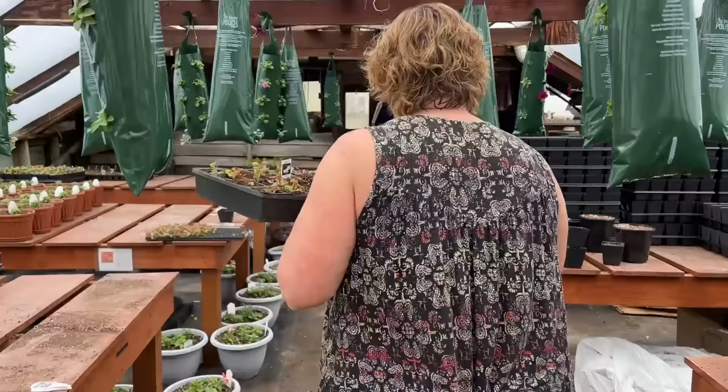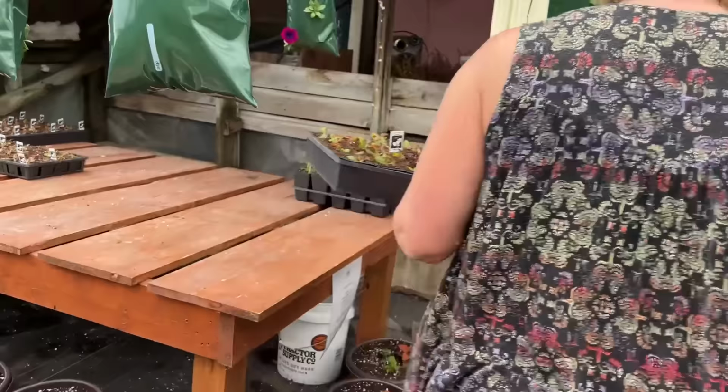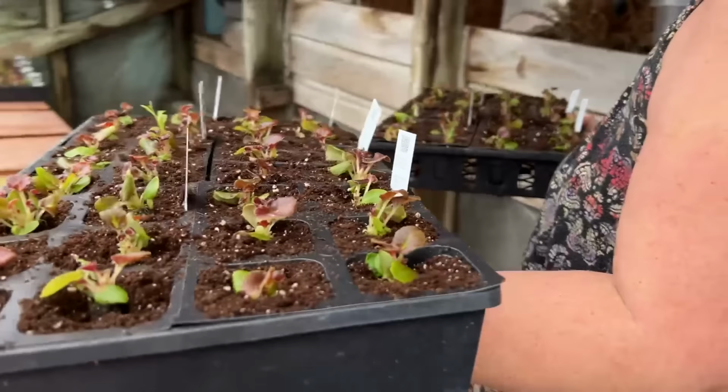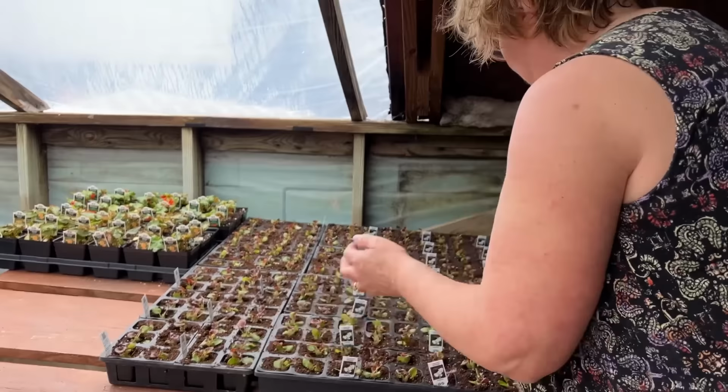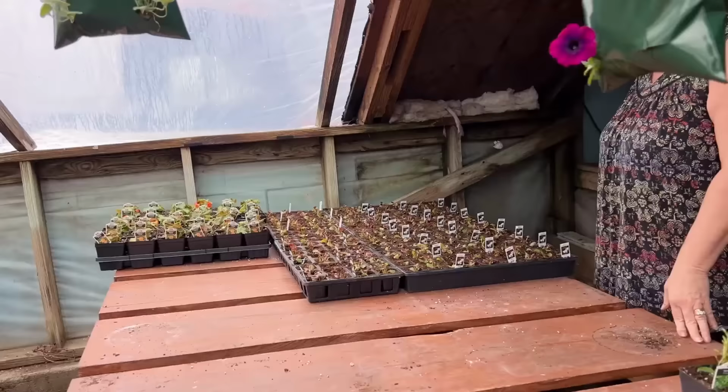Okay, we have six flats of this cute little cocktail whiskey begonia. They're white in color. So we've got six flats of six packs. Now we're gonna go get the two other colors that I have, and we'll fill this table right up with the six packs of begonias.